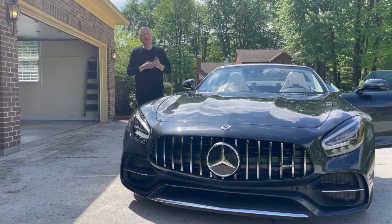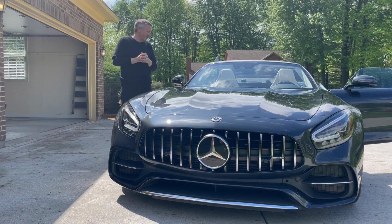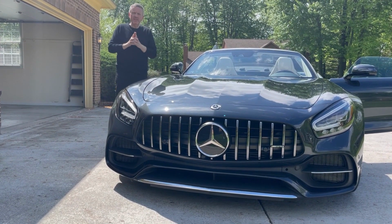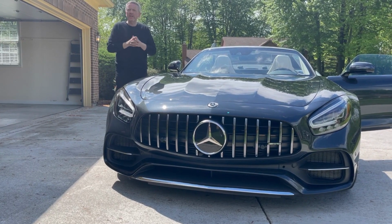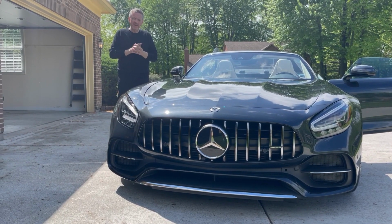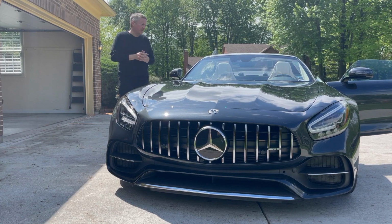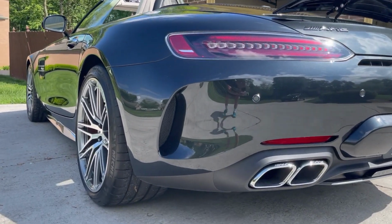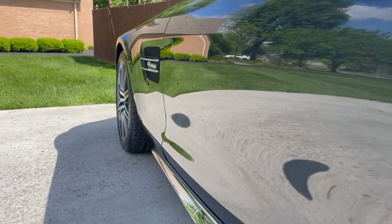So how would I sum up this car, and do I think that it's possible to daily drive the Mercedes AMG GTC Roadster? I would sum this car up, honestly, as a supercar in hiding. This is a car that's fantastic if you're on it, and if you're not on it, I don't believe that it has the practicality, the usability, the refinement to be a daily driver. There are other cars that I would much rather drive on a daily basis.